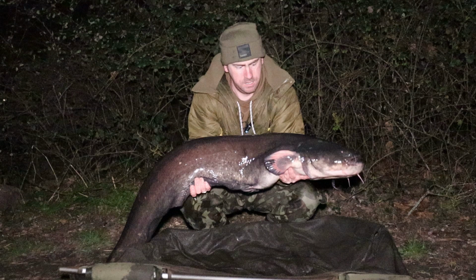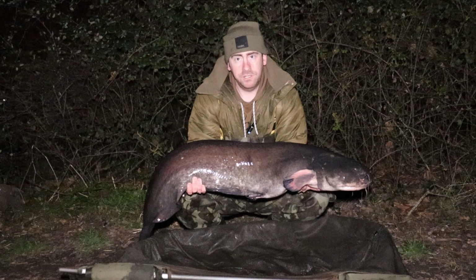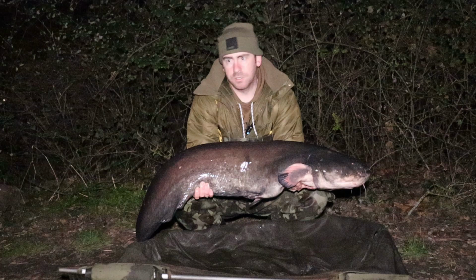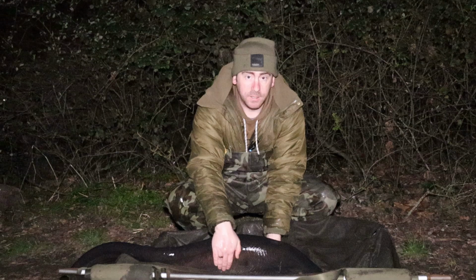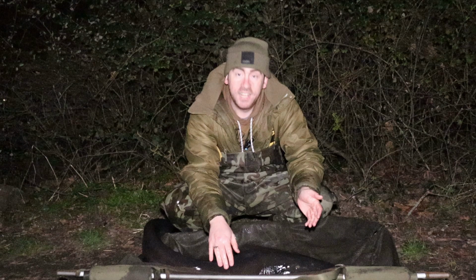There we go, guys. 38-pound catfish. Took me for a run for my money. Took me about half an hour to get in. Took me left, took me right, took all my rods out. But it was nice. We've actually got a catfish out of Chigborough. Never ever caught one out of here anyway. There we go, guys. I'm gonna get this baby back and I'll see you in a bit.